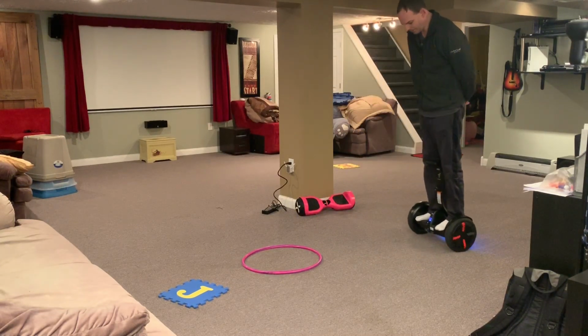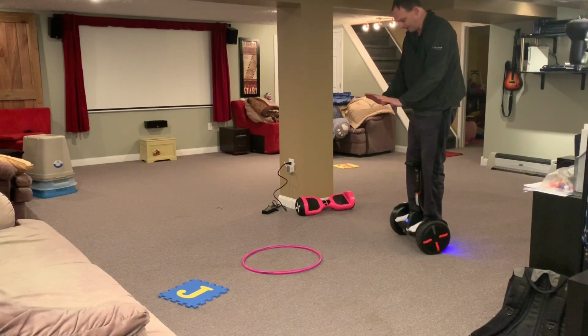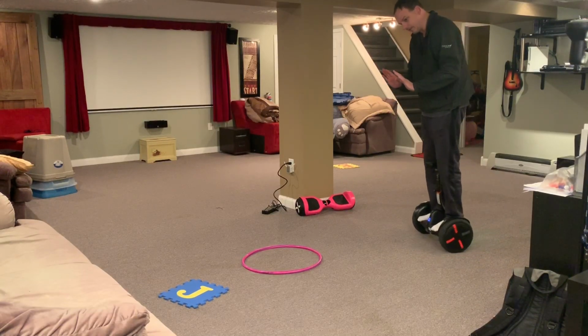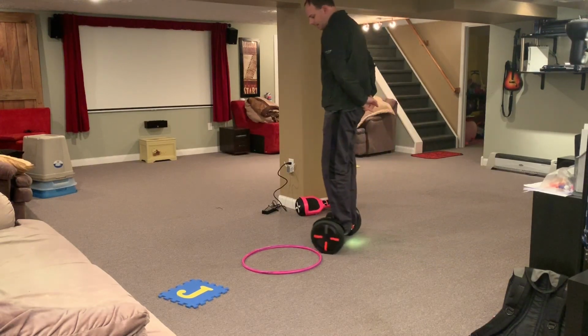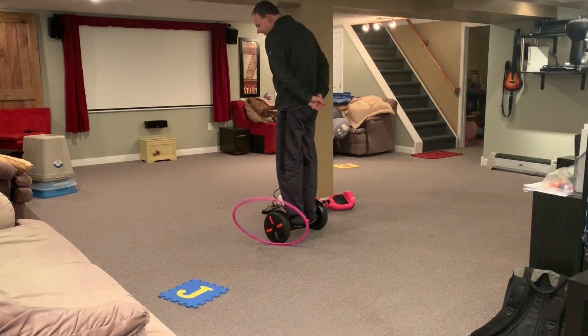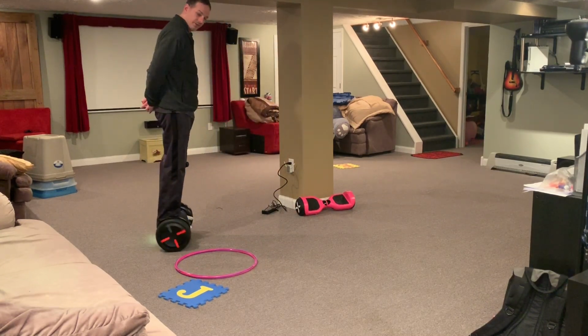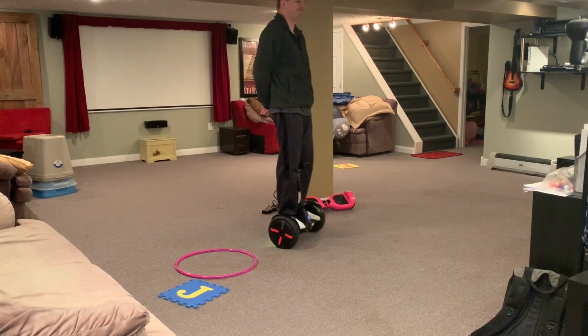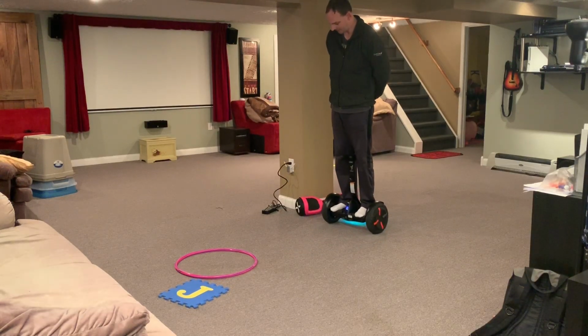Basically what happens is when you get near the speed limit, the board actually kicks back a little bit, and the faster you go, the more it kicks back to reduce your speed. If you're not ready for it or you don't know it exists, it could throw you off balance. I've not experienced that. I have hit it quite a few times.